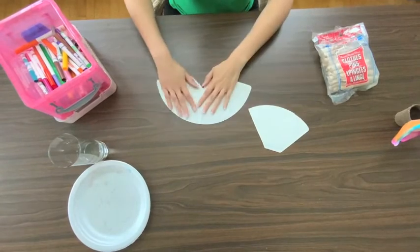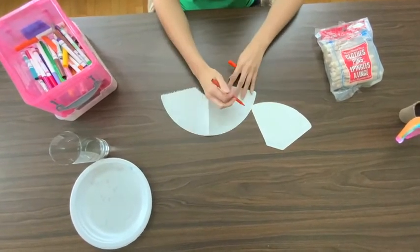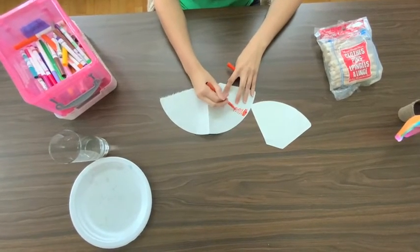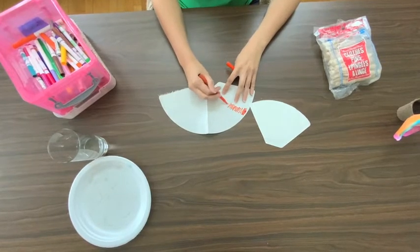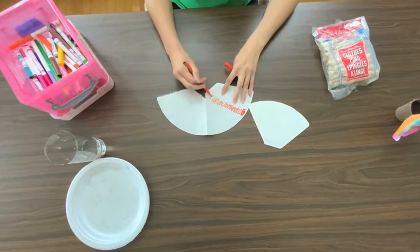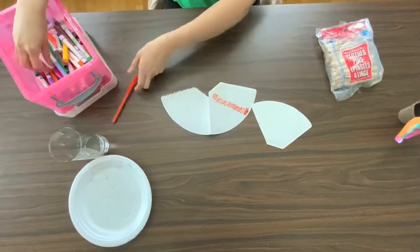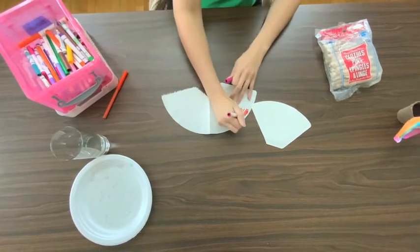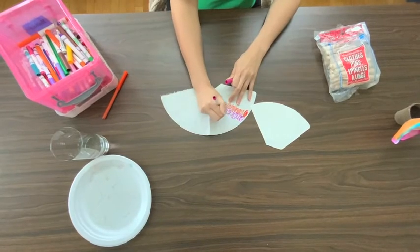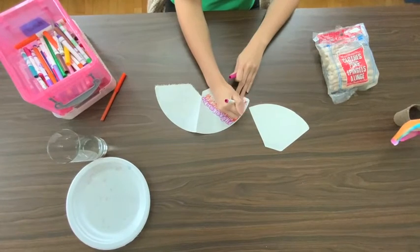Flip it over and use your markers to add some scribbles all the way around. You can use one color or you can use multiple colors, whatever you like to do. You can also use different designs. Maybe some fun polka dots or stars.